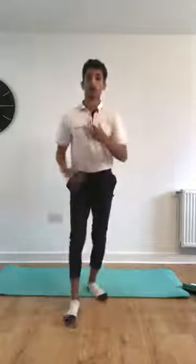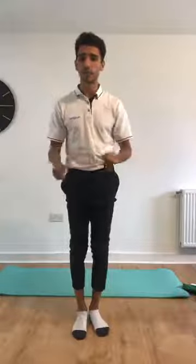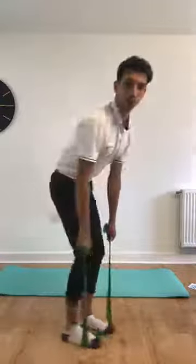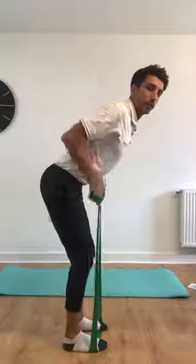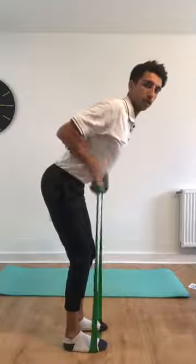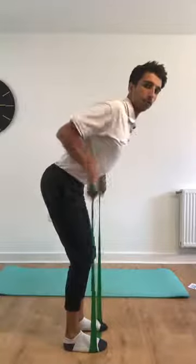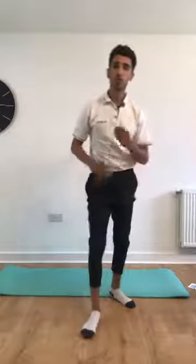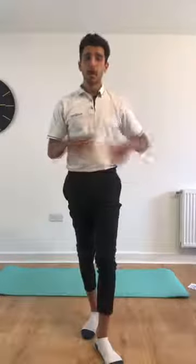If you don't have a band, you can alternatively do this with two equal weights, one in each hand, whether that is a bag full of books in each hand, and you can bend over slightly. So I'm going to do it with the band just to example. Bend over slightly and do the same thing here. So this is a nice low row exercise, supporting the thoracic spine, the shoulders, and it's going to prevent those little niggles that people feel in between the shoulder blades that we see quite often in clinic.